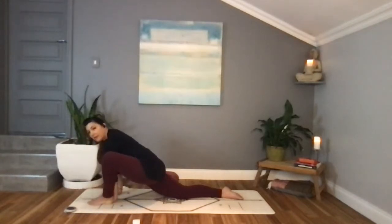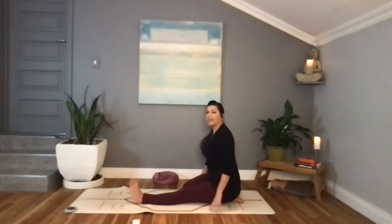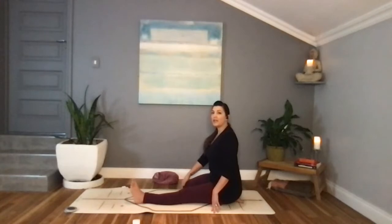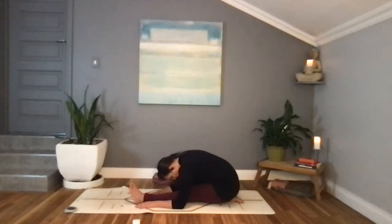And coming back up, sit backwards onto your right heel, bringing the heel towards the perineum at the center of the buttocks. Please remember, if there's any pain or discomfort in your knee, to bring your foot to the inside of your thigh. Take a deep breath in and exhale. Relax down. Use each exhalation to soften.